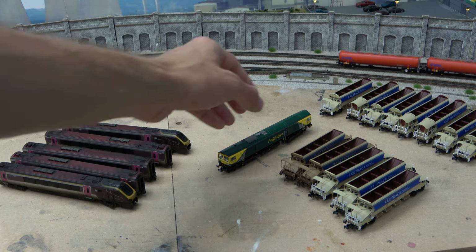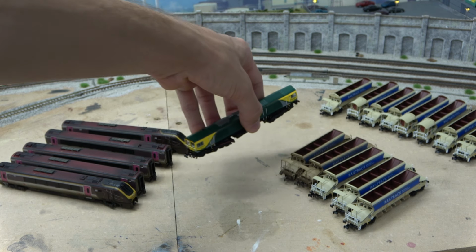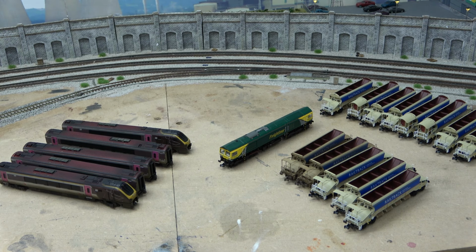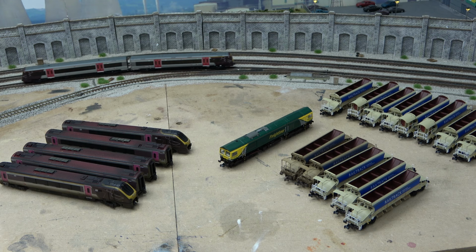So first we have the Graham Farish Class 66 by Freightliner, in Freightliner livery. Now, I've been meaning to get one of these since I started doing Engage. I just never got round to actually buying one, so I thought I'd take the plunge and finally purchase one. I'll always go classic. I'll always go Graham Farish with my diesels. I do prefer them to Dapol. They're just a little bit heavier, and I find the quality's a bit better. So that's that one. That's DCC fitted, and you'll see that in the next running session.